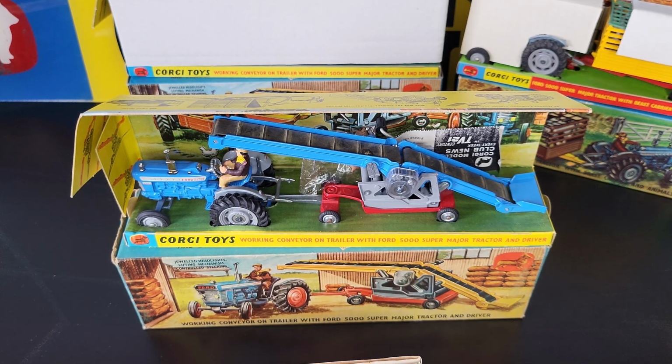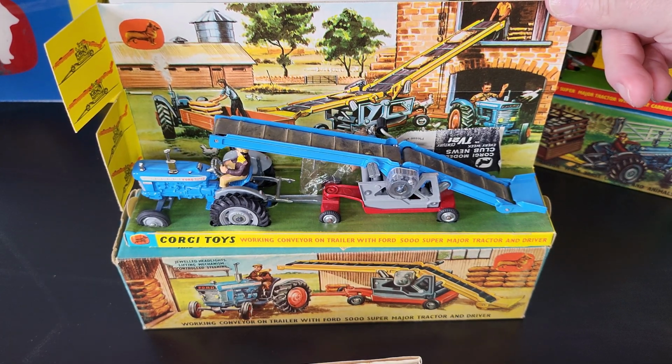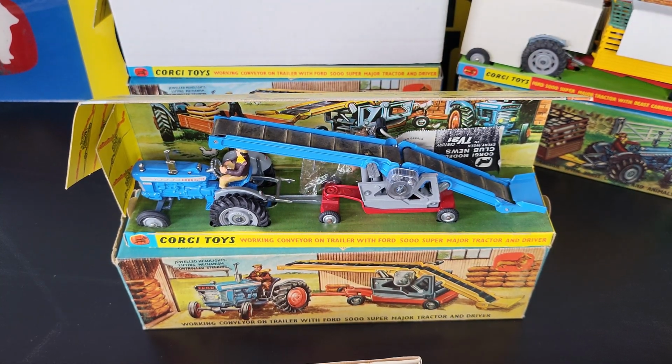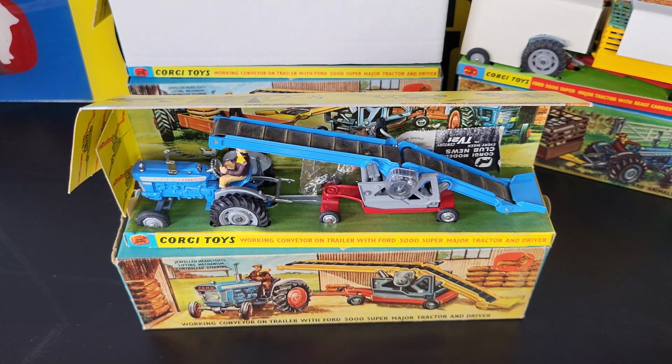Again, this one features the sacks, along with a Corgi Model Club slip as well. That's what I try in my collection, try and get them as mint and complete as I can. But yeah, another set, and again, smooth hubs on the wheels. We notice. I don't know if the tyres are slightly different on that one as well. That could be another feature. I might have to have a look at that later on.